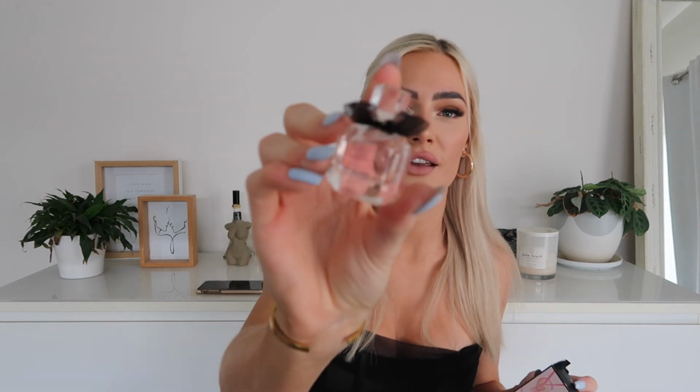I really love this. I have the full size behind me over here and I really love it. It's a beautiful spring summer scent, perfect for this time of year. So I love this. And how cute is this little bottle? Oh, it's so cute. I love mini things. So yeah, I always have a little spray in my handbag. And if it's not a little perfume, I'll have a little deodorant in my bag or something like that. But yeah, perfume is always great.